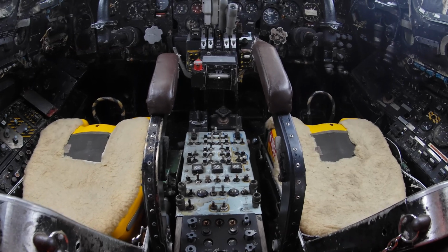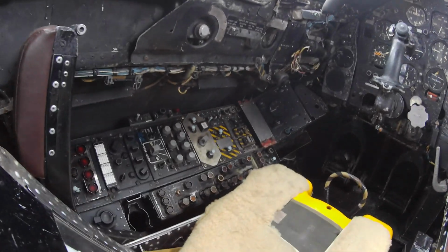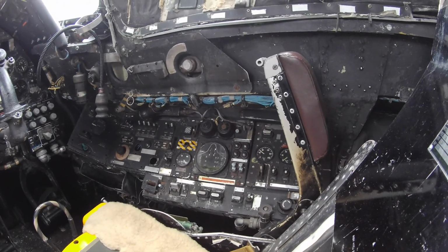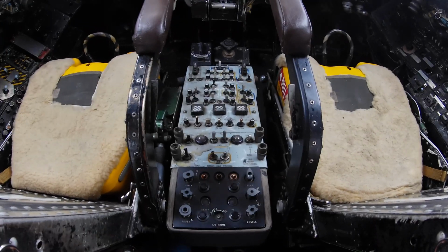The pilot station definitely looks very analogue, in comparison certainly with modern aeroplanes. Lots of switches and dials up here. The systems here control everything from the fuel panel in the centre of the aircraft to hydraulics and the engines.